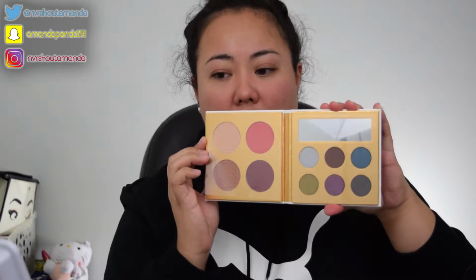So the first product, we have the Pure Cosmetics Midnight Masquerade Face and Eye Palette. I think this is a great theme for October. I will say recently we've gotten really hit heavy with eyeshadow palettes in Boxycharm, so I do like how this is both an eye palette and a face palette. So let's just, oh yeah.